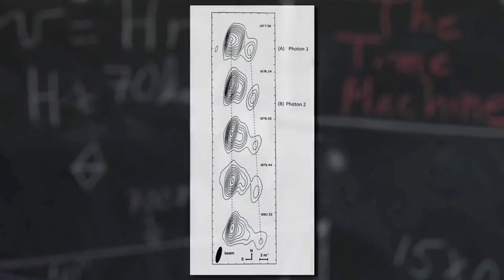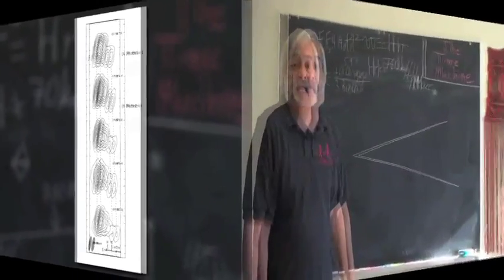Let's look at the radio map of 3C273 taken by researchers at the Owens Valley Radio Observatory and the National Radio Astronomy Observatory. This image is also available to you in the supplementary materials section of the course. Look at the little blob of material that is moving outward. It appears to change its position by 0.002 arc seconds in 3 years. Let's see what this seems to imply.